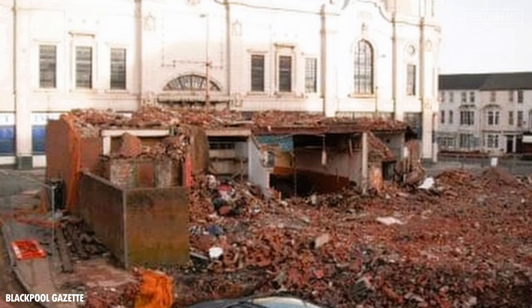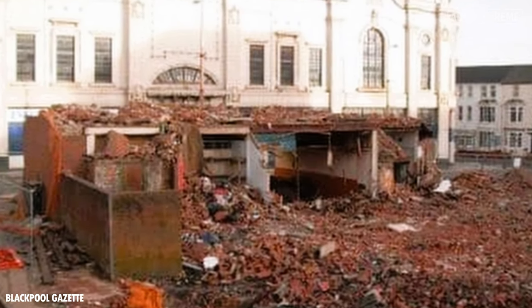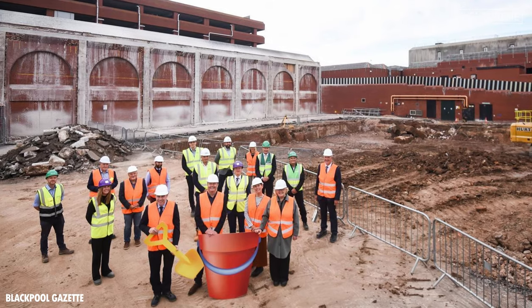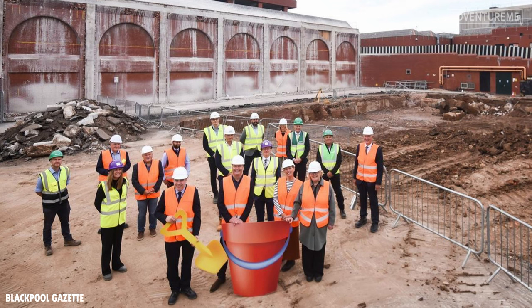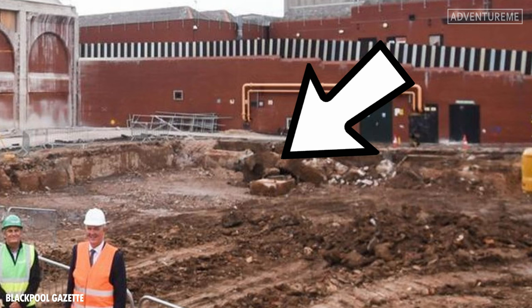The Tower Warehouse building was demolished in 2010 and is now a hive of construction activity once again. They are building a new extension to the Houndshill shopping centre, and it would have been a perfect opportunity to look for any tunnel evidence. Wait, hang on, what is that? We'll come back to this shortly.